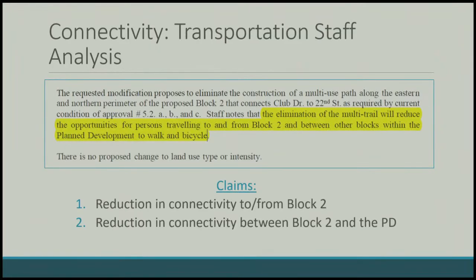So transportation staff says, hey, you can no longer travel to and from Block 2 and between other blocks within the planned development if you eliminate the trail.